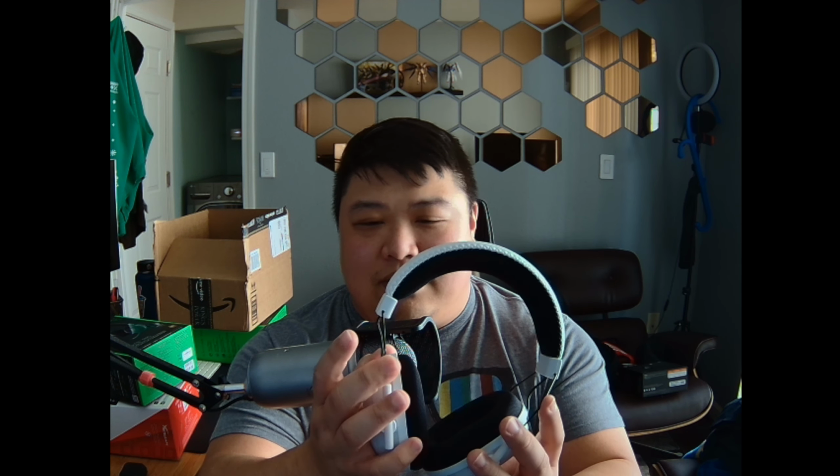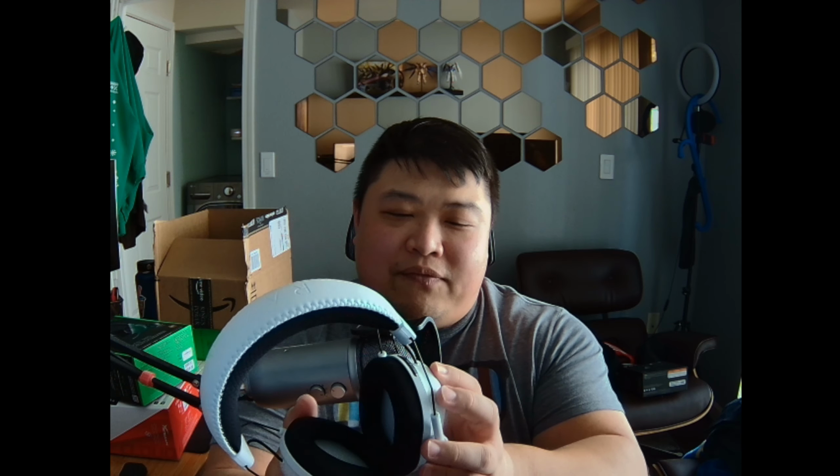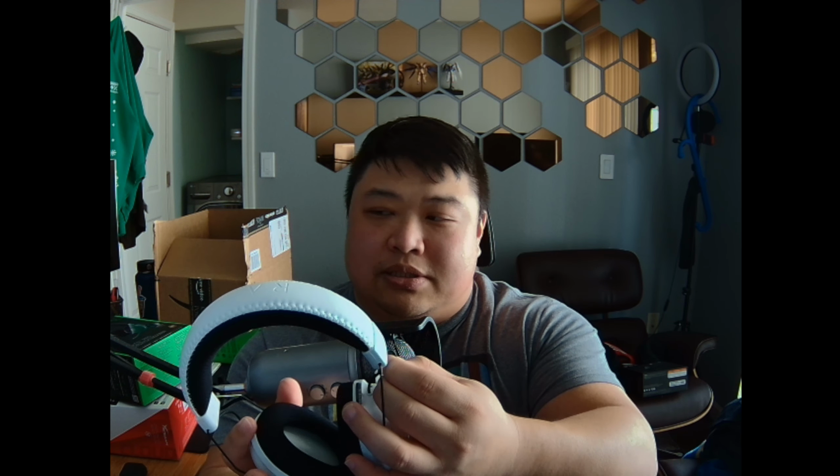I felt like with the design itself, maybe they could have used something else. Did it have to be these wires, or these rods here? But I like the fact that even these cables here, the wiring, is braided, so I feel like that's just good quality. Overall, I just love these things.